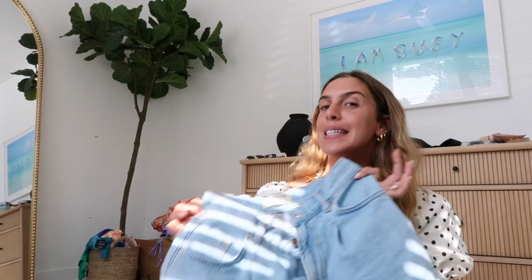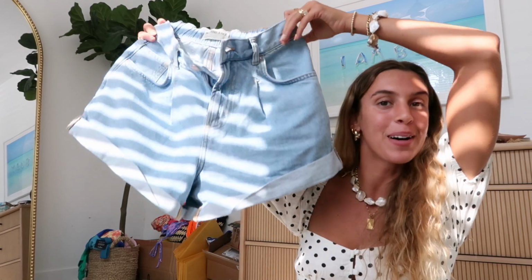Actually, this is the last item, I promise. I have had my eye on these denim shorts from Free People for literally years, and I just always held back because I was like, I don't need them, I don't need them. I have my one trusty pair from Cotton On. You guys know, anytime I'm wearing jean shorts, there's a 99% chance that I'm wearing my pair from Cotton On. So I wanted to get a second pair just to have, if anything ever happens to those, I would not have any other jean shorts. So these are the ones that I got.